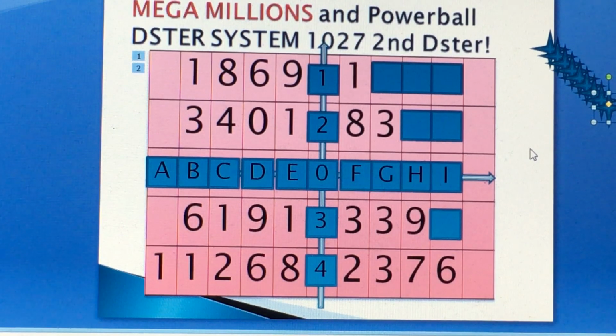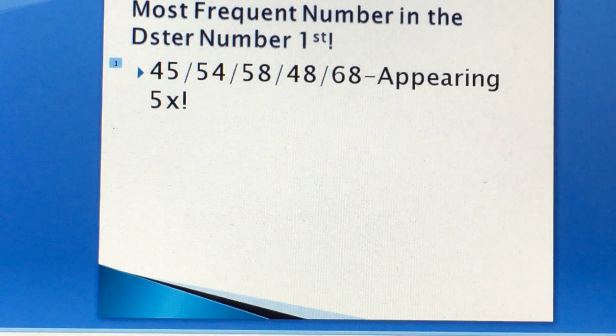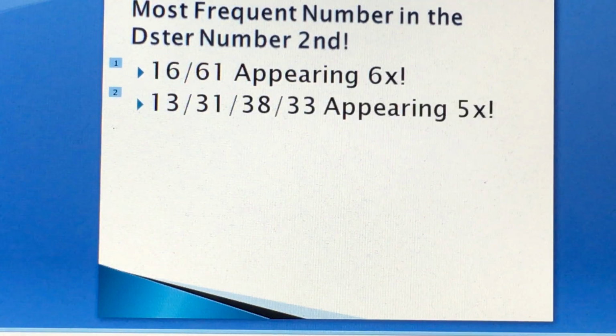For Mega Man for Dster number 2, let's show everybody where the high frequency number are. 16, 61, 13, 31, 38, 33 were the high frequency number. Now, for the Powerball, that 13 got drawn from the high frequency number. So that 13 was helped a lot for Dster number 2 for Powerball.